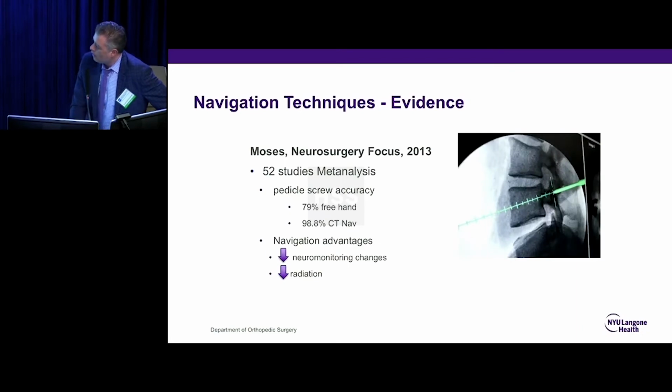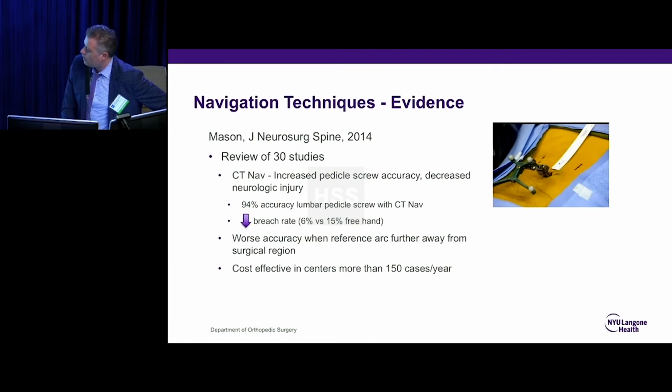So here's another meta-analysis, moving to 2013, of 52 studies, and it did show that the pedicle screw accuracy was higher in the navigated CT. So you can see there 98.8% versus 79. There were fewer neuromonitoring changes in the CT NAV arms, and less radiation.